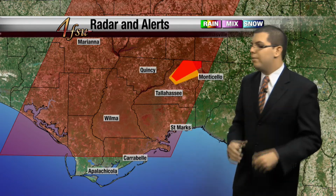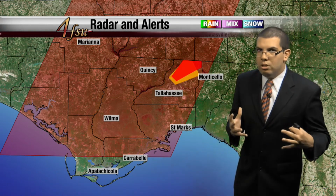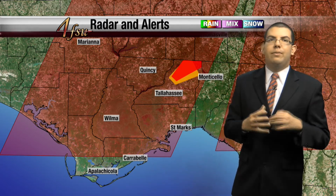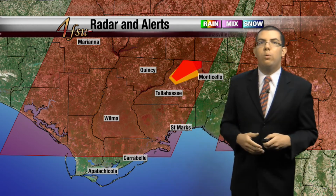Just remember to take cover. Monticello is nearby that tornado warning, so they're on the outside looking in. But just also look out even in Monticello as well, especially if you're looking towards the northwest. You'll see a lot of that heavy activity with the rain, hail, strong winds, especially above 58 miles per hour, with 60 mile per hour winds, folks.